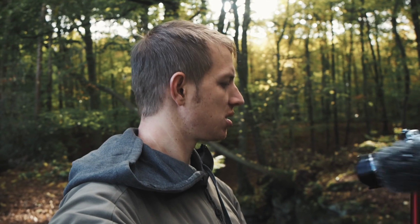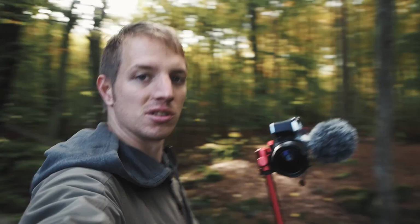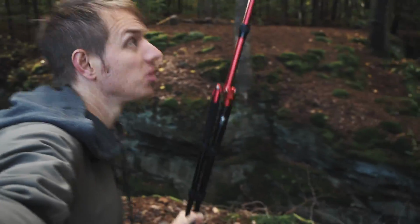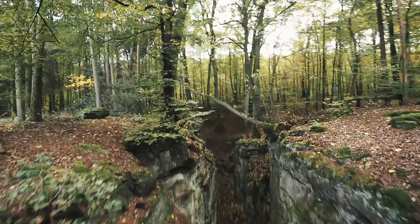I've now mounted the EM5 with the 7-14mm, as you can see, to the end of my tripod, fully extended. What I'm going to do is hold it out like this, right above the canyon to get the shot, and not self-time it, but use the timer to get it.